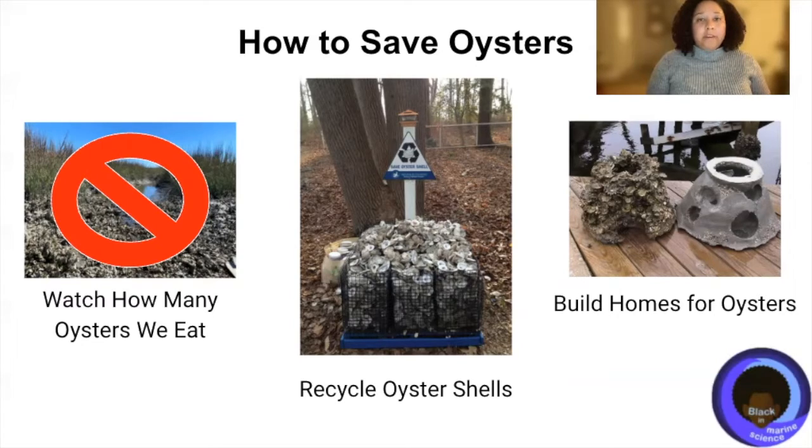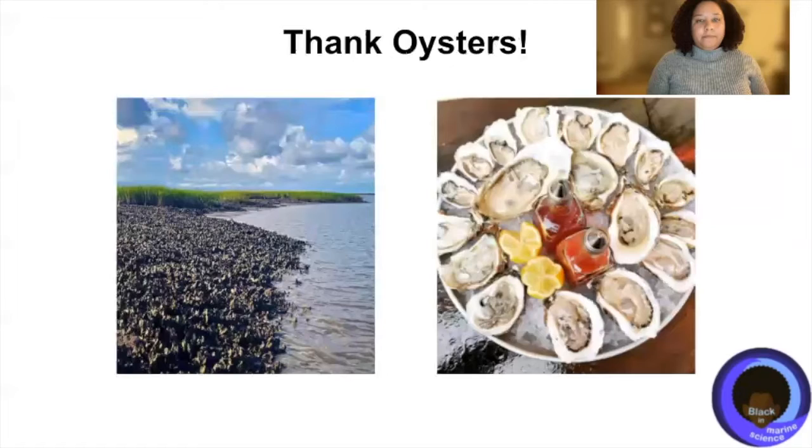We can also make more homes for oysters from other things, like concrete, which we already use to make sidewalks. Finally, we can do our part to keep the oceans from getting too hot for oysters and other animals in the ocean. So, if you see an oyster reef or eat an oyster at a restaurant, take a moment to be happy for all that oysters provide and think about what you can do to protect them.